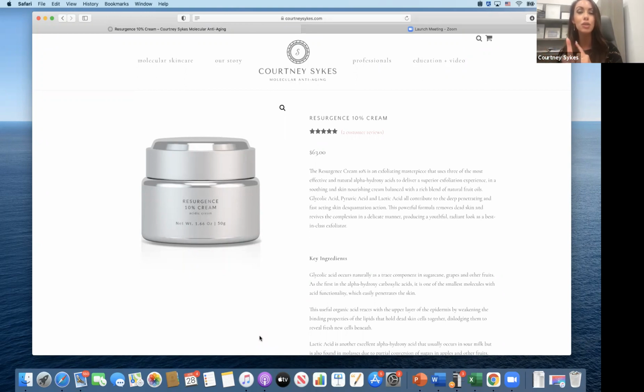So if you're trying to resurface scars, texture issues, lines, and wrinkles, I want you to do this on Monday, Wednesday, Friday, Sunday. So 4 days a week. I want you to do the Resurgence molecules plus this Resurgence 10% cream. And let me tell you something, that is going to completely resurface you.